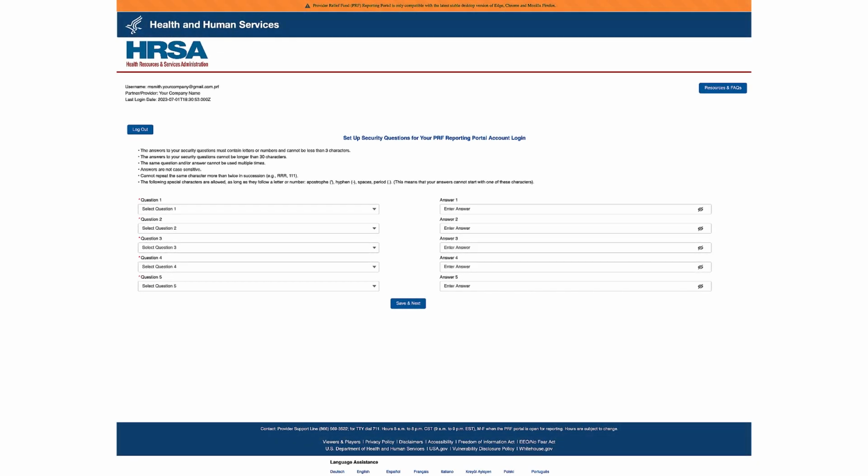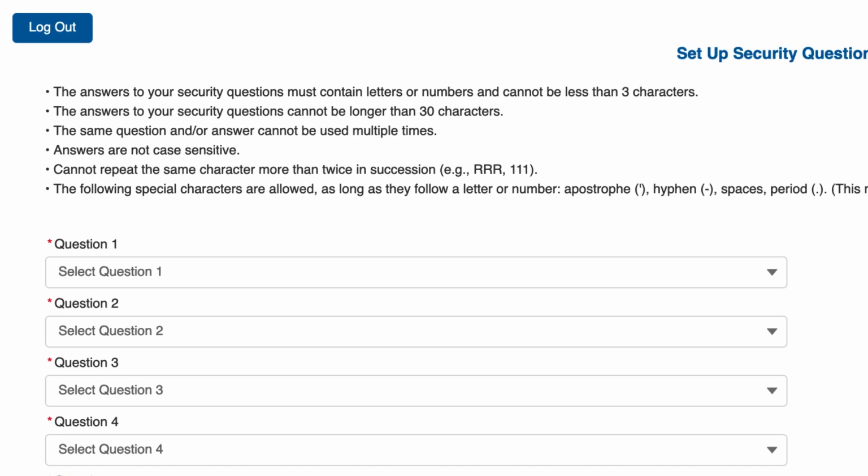The PRF reporting portal has enhanced security by integrating security questions and 2FA. If you have not set up your security questions, the portal login process will require you to do so. You will be required to select 5 security questions and answers. Please adhere to the following rules for setting up your security questions and answers.